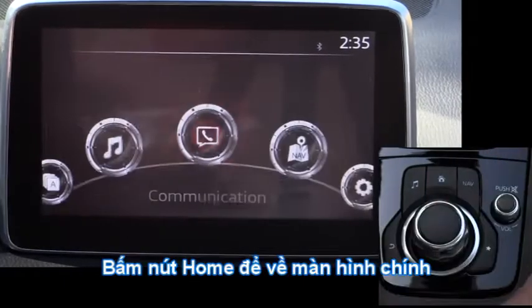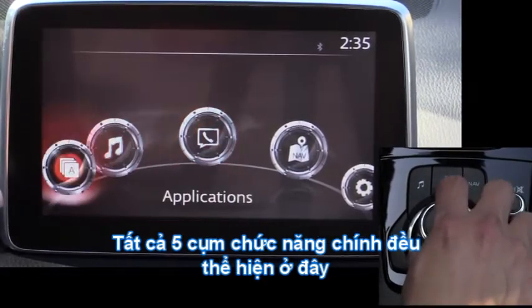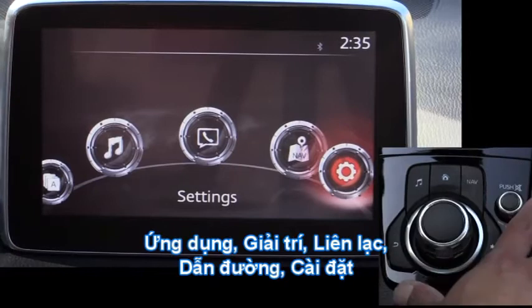That home button takes you back to this screen. This is not a rotating option screen, so there's nothing off the screen that you can choose. Everything is right there. It's just those 5 options: applications, entertainment, communication, navigation, and settings. So we're going to go over these one by one.